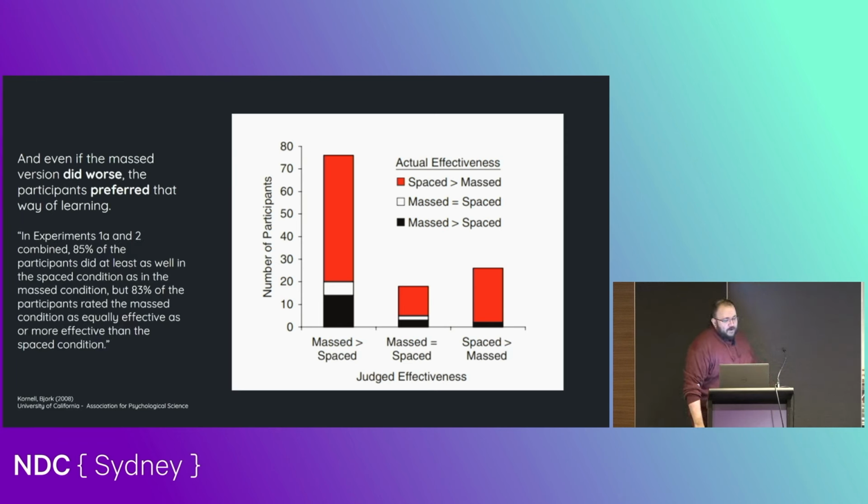In experiments 1A and 2 combined, 85% of the participants did at least as well in the space condition as the mass condition, but 83% of the participants rated the mass condition as equally effective or more effective than the space version. Right. This doesn't make sense.